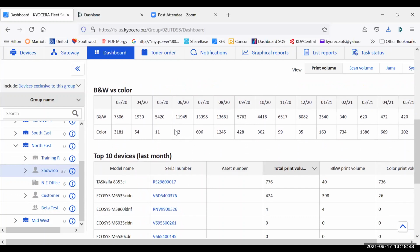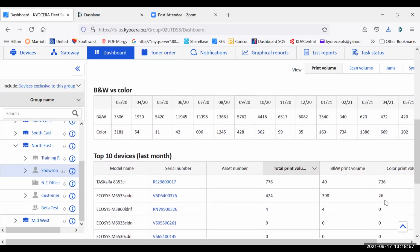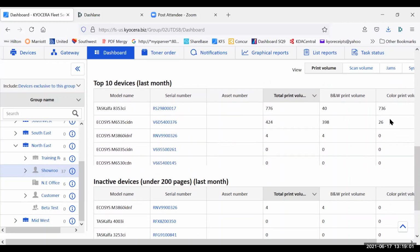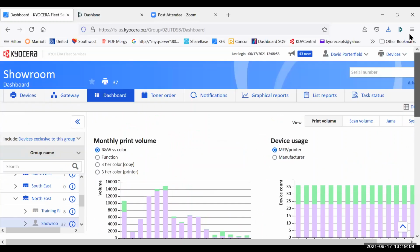You can also look at black and white versus color, and your top 10 devices printing, which some of them, of course, is our demo room, so some have zeros. But it'll show that one machine did 736 color prints last month. And then it'll show the inactive machines. So that'll give you a good snapshot.